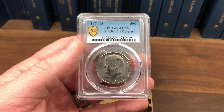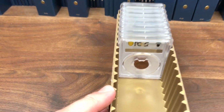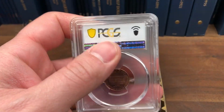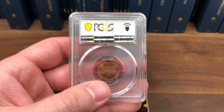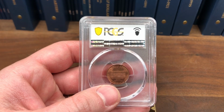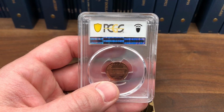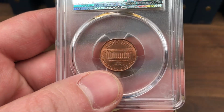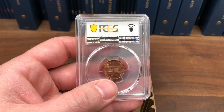All right, so that's the first one down. Really excited to see that AU55. Looks like we've got a penny up next, and I'm not sure which one this is going to be. I submitted a total of 4 cents in this submission. It's going to be either 2000, 99, or 98 Wide AM, or the 95 DDO. I think it's going to be the 95 based off of how I sent this, but I'm not sure. Either way, you can tell it's got a pretty nice strike and it's pretty red. Interested to see what PCGS thought of this coin.